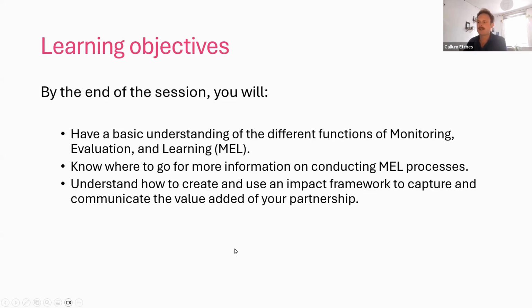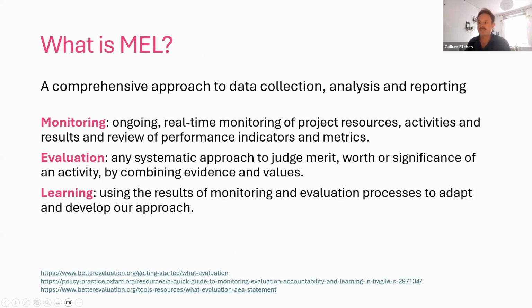So monitoring, evaluation, and learning. Well, what is it? In its simplest way, it's a way of asking some questions about our work. So it's a way of thinking about what it is that we're doing, or perhaps what it is that we're planning to do, thinking through the reasons why we're doing those things, perhaps some of the assumptions that we have of why we're doing something and what it might lead to, but then asking questions of, is what we're doing working? Is it delivering the things that we want it to deliver? And how can we improve that process?